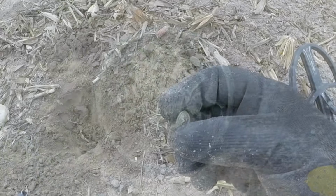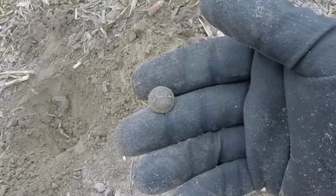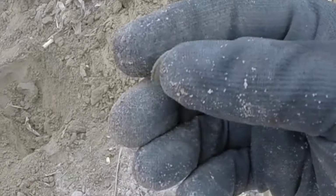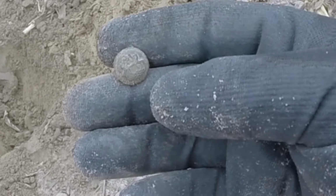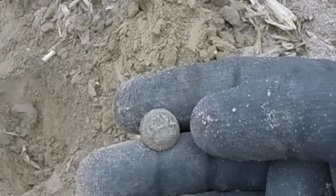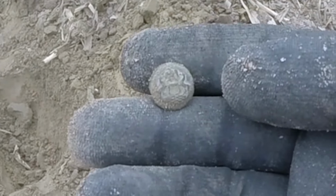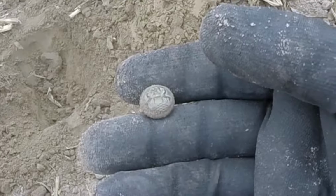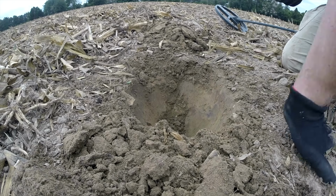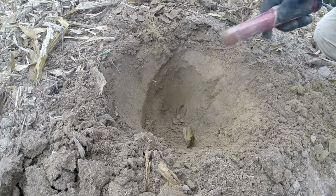Oh yeah. That's a good looking button. It's just a little cuff size or vest size, but it's not bent, it's not pushed, it's got a shank on the back. That's a nice find. Got the two like deer on either side of a shield or something. It's funny, as it's drying you can see more detail. Nice. All right, that has made my day. Still in the hole. Okay, still there.